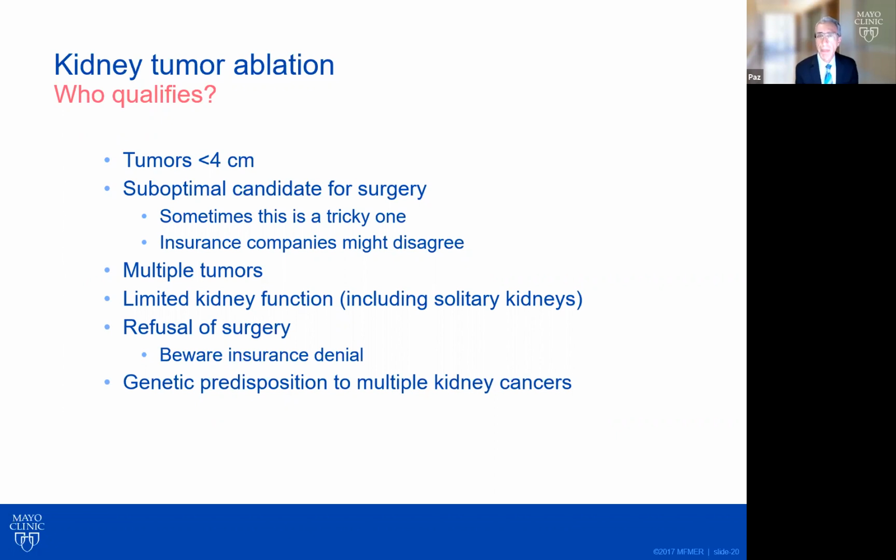Then there are individuals who are just afraid of surgery, or they just say, no, I don't want a surgery, and just refuse it. Usually what I tell patients in that conversation is that they have to be careful, because there could be a denial of insurance coverage, and the bill may end up being the patient's responsibility. That is an awful situation to find yourself in, and we typically would prefer if we can justify an alternative to the standard of care, which is surgery, because we don't want problems that have to do with financials. Patients getting a big bill is a very distasteful experience, and we just don't like that. So be careful when you flat out refuse surgery without a good reason.